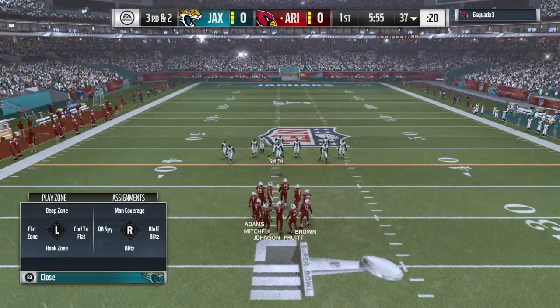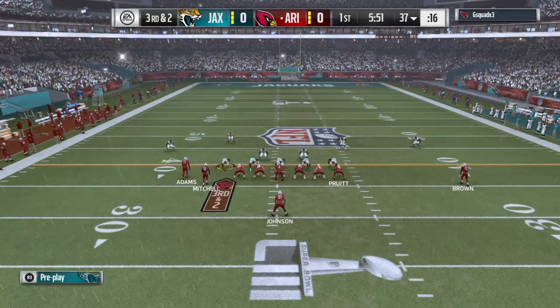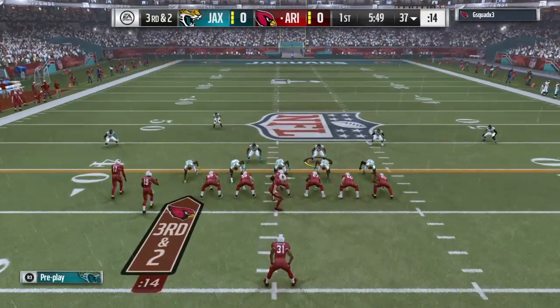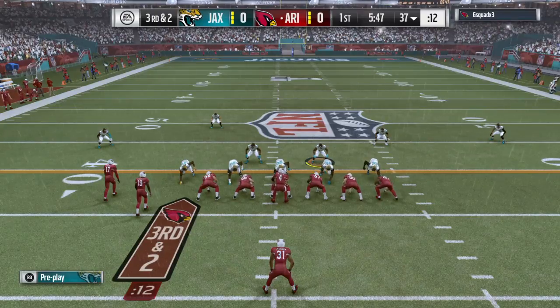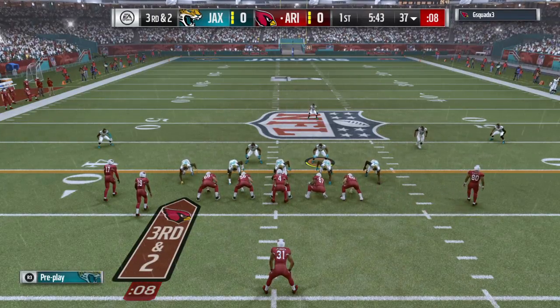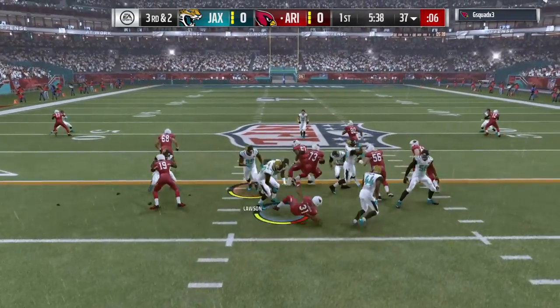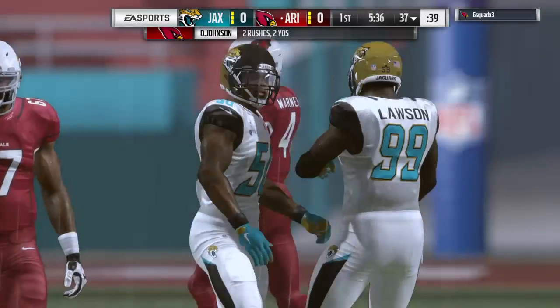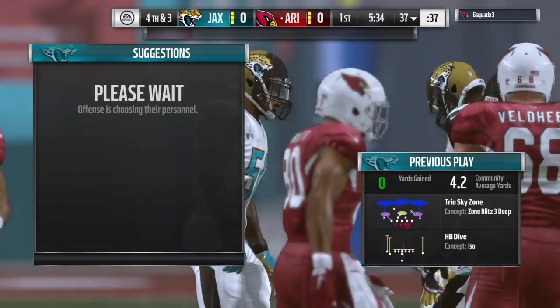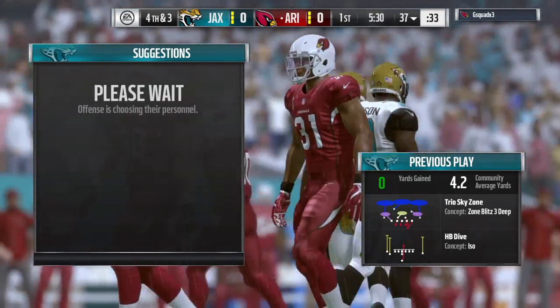An early test, 2 plays in. This is 3rd and 2. In motion goes the tight end. They'll try and run for it. Here's Johnson. No gain on the play there. A nice job defensively. And it likely forces a punt situation on 4th.